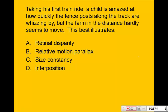Final clicker question. The fence posts are whizzing by. The farm hardly seems to move. What are we illustrating there?